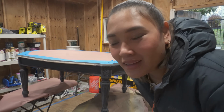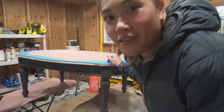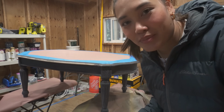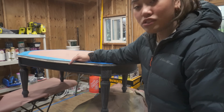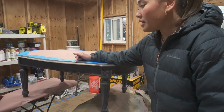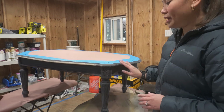Okay, so we're back in the shed. I've pretty much sanded off the top, and I don't know if you saw the pattern that this table has, but it's really beautiful. So I've decided to stain just the top. I did try to sand the corners to see if I could also stain the sides, but unfortunately it looks like it's just an MDF board, so I have to paint it.